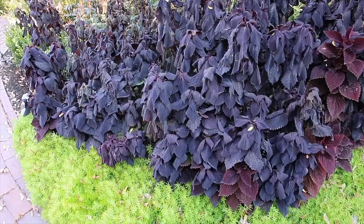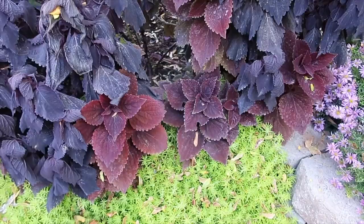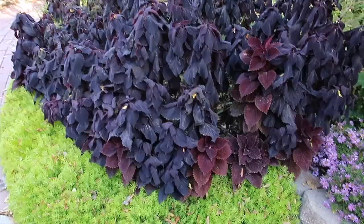But I wanna show you this poor marooned coleus that I have enjoyed so much this season, what it looks like today. So sad, you guys, look at that. There's one lone little patch that survived the frost last night. So this clearly needs to go.